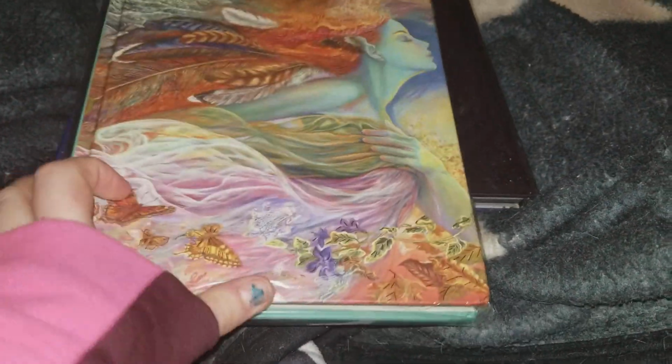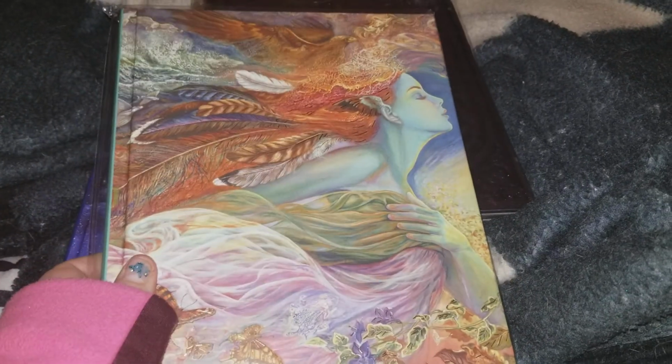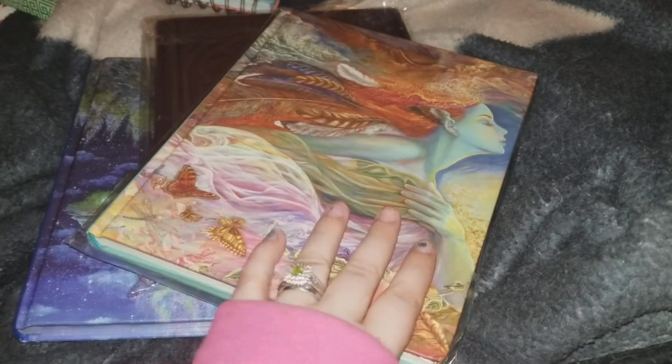My next journal is this one. I've had this one before. Somebody else bought it for me, and then somebody else bought it for me. So I've had, wow, so many of these. I burnt the first one because the memories in it weren't that great. I just didn't want to remember any of them, so I just burnt it. Somebody else got me one, and somebody else got me this one.